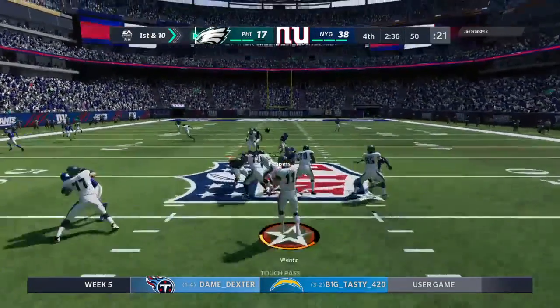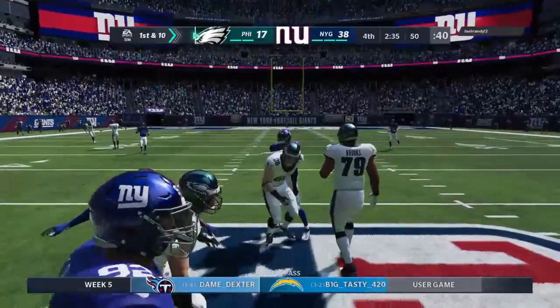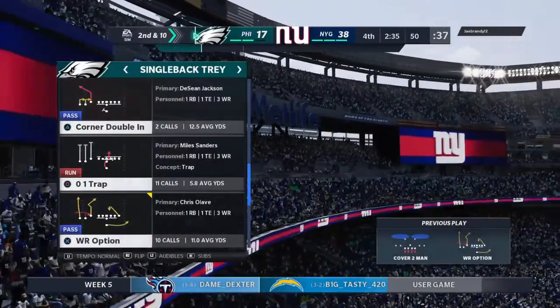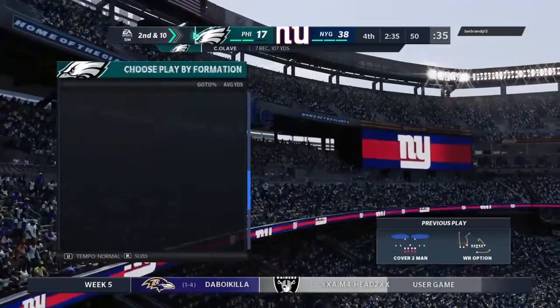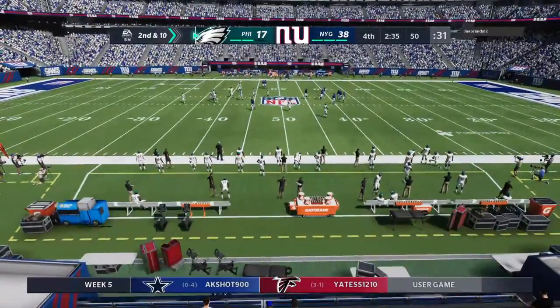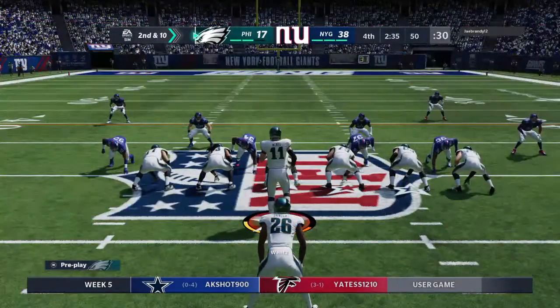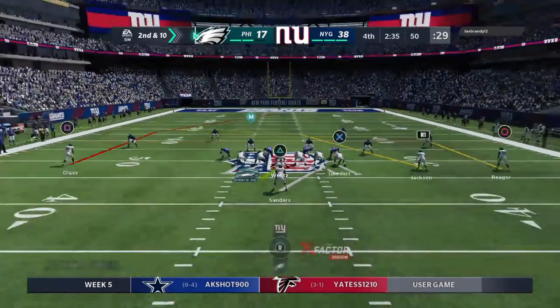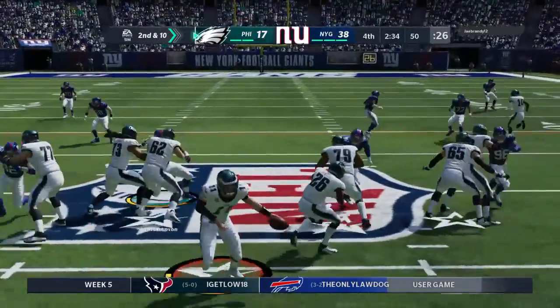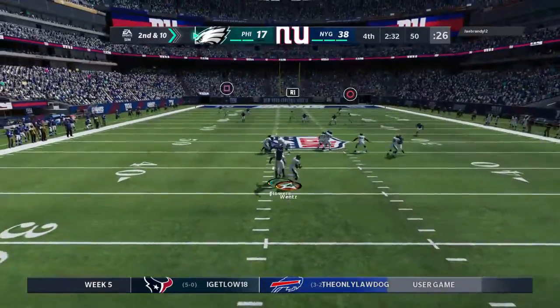From midfield, here's Wentz. And that is incomplete. He couldn't hold on through the contact. Brings up 2nd down. My first thought is surprise, because that's one of the better tight ends around, and I've seen him pull in balls like this before. But how about a little credit to the defense forcing that incompletion? An incomplete pass on 1st down. That leads to a 2nd and 10.